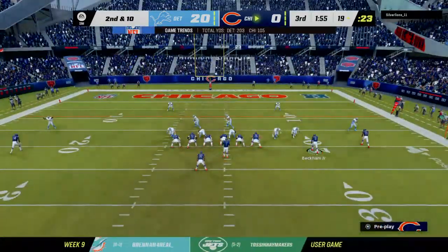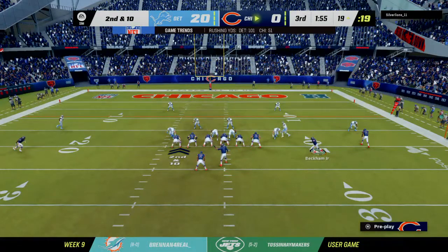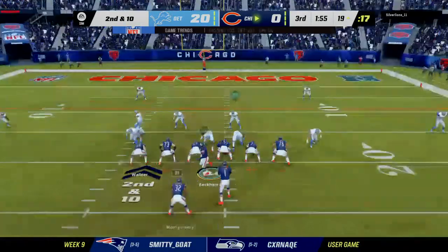Glad you're with us from Soldier Field in Chicago. Third quarter here, 2nd and 10. And the slot man goes in motion left.